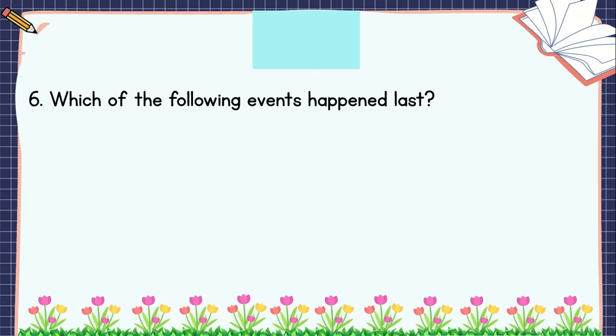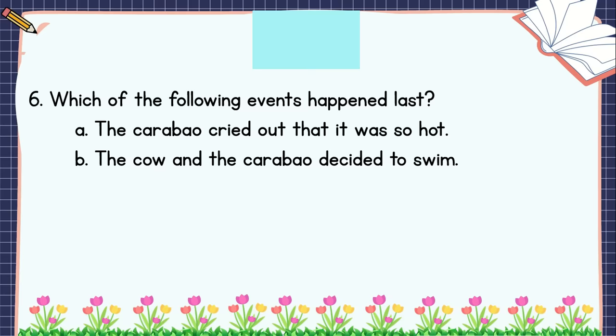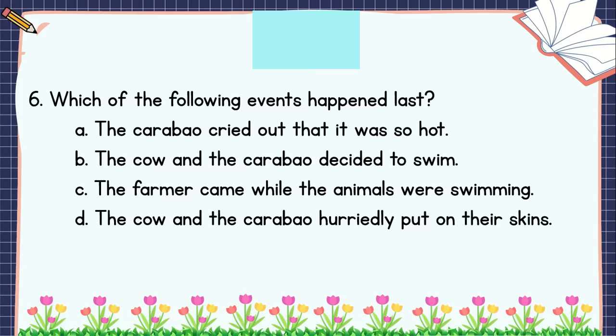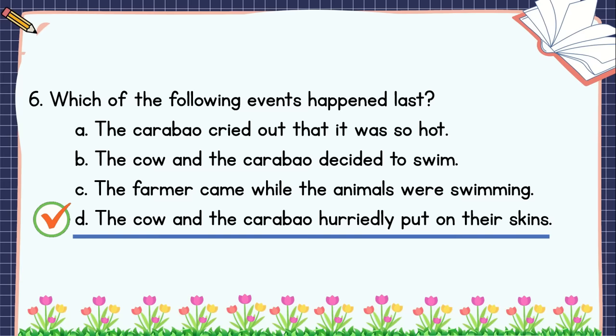Number 6. Which of the following events happened last? A. The carabao cried out that it was so hot. B. The cow and the carabao decided to swim. C. The farmer came while the animals were swimming. D. The cow and the carabao hurriedly put on their skins. You're right. The answer is letter D. The cow and the carabao hurriedly put on their skins.